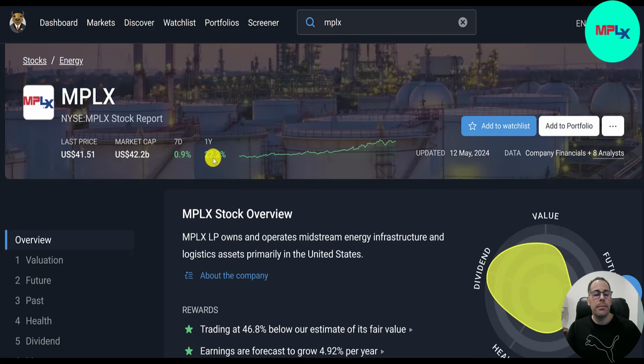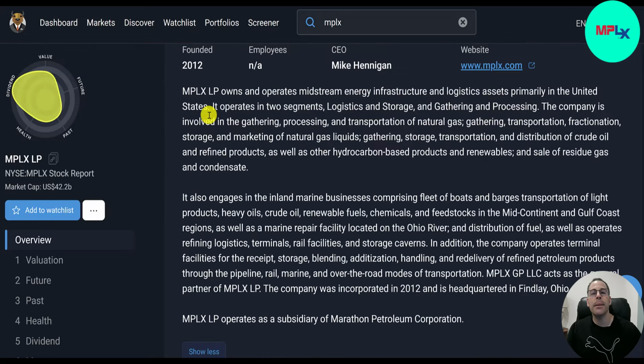Let's take a look at the company on Simply Wall Street. Its last price, $42 billion market cap, up 1% in the past week, up 22% in the past year. Let's see what they say about the company. MPLX owns and operates midstream energy infrastructure and logistics assets, primarily in the U.S. It has two segments, logistics and storage and gathering and processing. The company is involved in the gathering, processing, and transportation of natural gas, gathering, transportation, fractionation, storage, and marketing of natural gas liquids, gathering, storage, transportation, and distribution of crude oil and refined products, as well as other hydrocarbon-based products and renewables, as well as sale of residue gas and condensate.